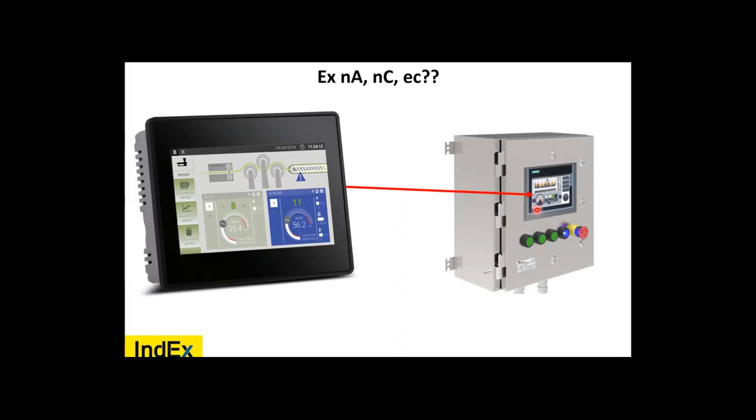Some of them only have to go into an IP54 junction box. Or maybe it goes into an EXEC junction box. Or maybe EXP, PX, PY, PZ. Or maybe it goes into an EXD. Maybe. No, it would not go into EXD because it's not rated EXD.